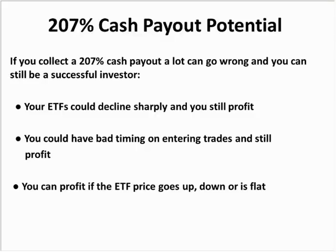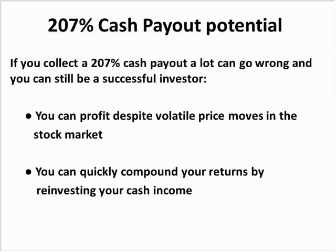still be a successful trader. The ETF could decline sharply and you'd still profit. You could have bad timing when you enter the trade and still profit. And you can profit if the ETF goes up, down, or is flat. And you can also profit during volatile price moves in the stock market, and you can quickly compound your returns by reinvesting your cash income.